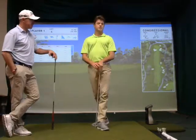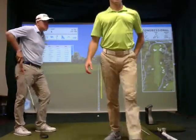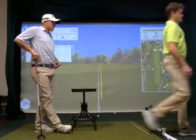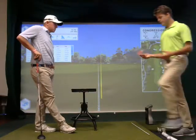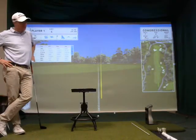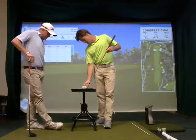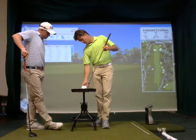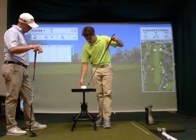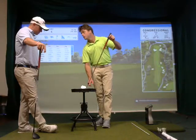Let's talk a little bit about the definition of what lie angle is, because I think that's something we may have overlooked. Maybe I can give you a visual for the camera as well. We've got the lie board here. The definition of lie angle is essentially the angle of the shaft of the club in relationship to the ground line when the center of the face is soled. So this angle right in there would be the lie angle of the club.